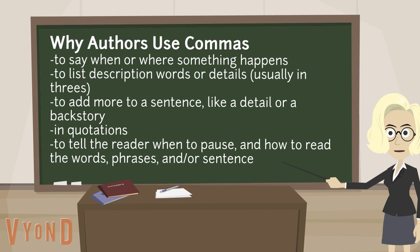Now it's your turn. You will need to have your writing draft ready to go for the next activity.